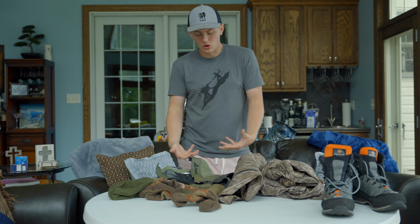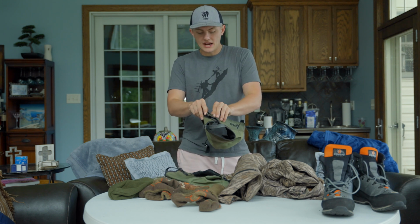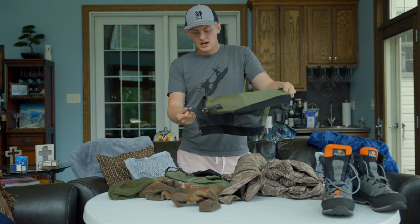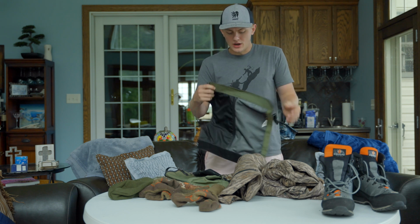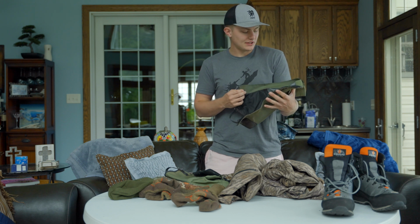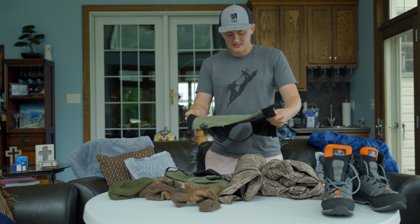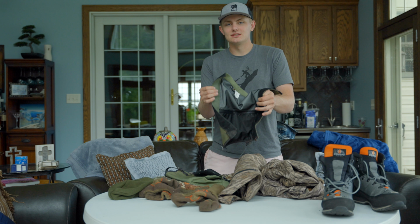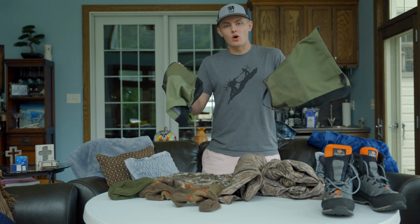Followed up, I guess we're going to work our way up the body. I've got the Peaks Stormcastle gaiters. So these are waterproof gaiters. They have that leather strap on the bottom. I ran these all throughout turkey season, and it would have kept my feet dry if I wasn't wearing boots that had holes in them. So the only dry part of my body during turkey season was the part that these gaiters covered. So these things are awesome.